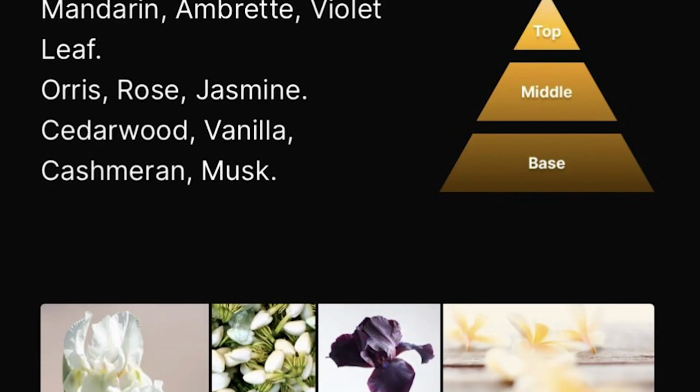This one is by Anne Flipo. In the top, you get Mandarin, Ambre, Violet Leaf. The middle notes are Orris, Rose, and Jasmine. And in the base, you get Cedarwood, Vanilla, Cashmeron, and Musk.